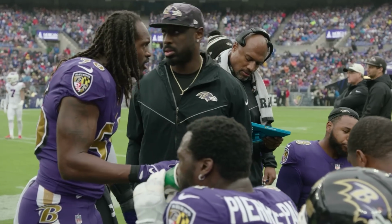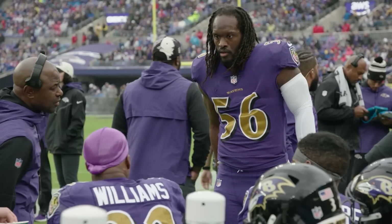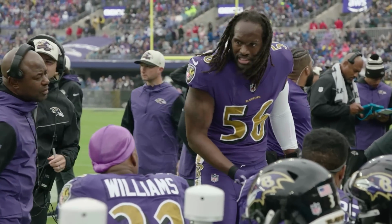Well, with PQ and with a lot of the other guys, we see you on the sidelines. You're always coaching them up. You're such a leader on this defense. What does that role mean to you? Oh, it means a lot. I love being depended on, love being the guy that everybody leans on for communication, for this, for that. And I love making sure we're all on the same page on the sideline. I need the tablet. I just love being that piece that guys like to lean on and talk about different things that happen in the game and stuff.